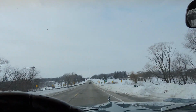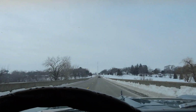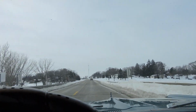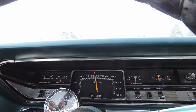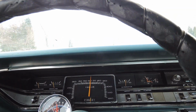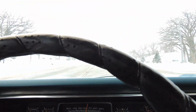Engine sounds great. The driver's side window, like I mentioned before, needs a plastic piece in there so it doesn't get some wind noise on the driver's side window. Speedometer works perfectly, doesn't bounce, reads accurately. There's your kick down on the transmission, shifts a second, back up to third.